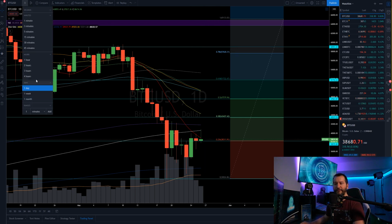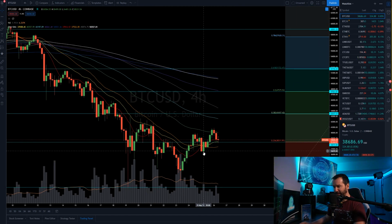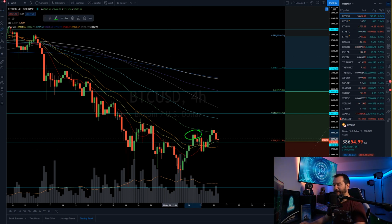Let's go into the 4-hour chart for a minute here, see what's going on in the shorter time frames. And on the 4-hour, we were paying attention to what was going on right here, and that is getting a higher high for the first time in a while.